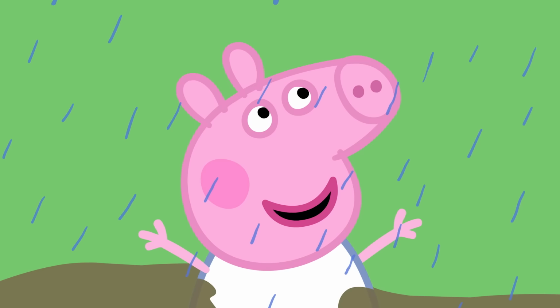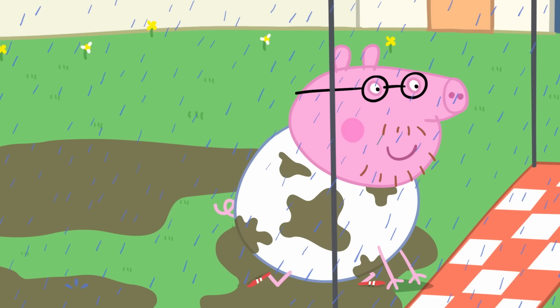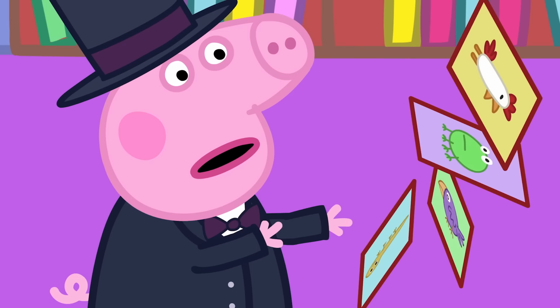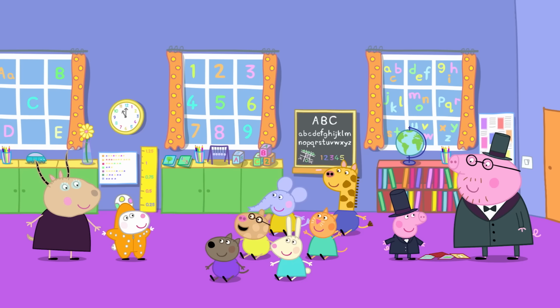Hooray! Did you have fun, Daddy? Daddy? Everyone loves running in the rain. Come on, Peppa. We're going again. But Daddy Pig really loves running in the rain. Whoopsie! Today, it is show and tell at Peppa's playgroup.